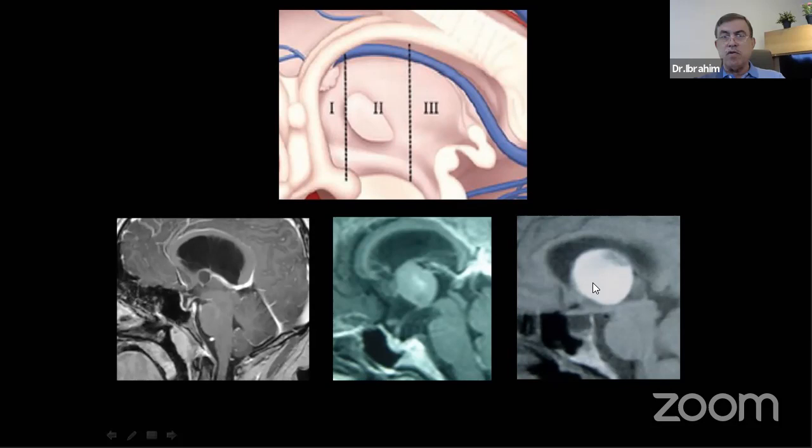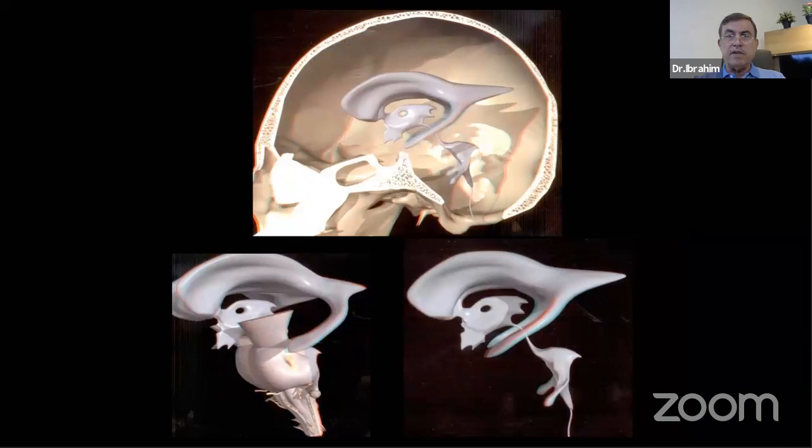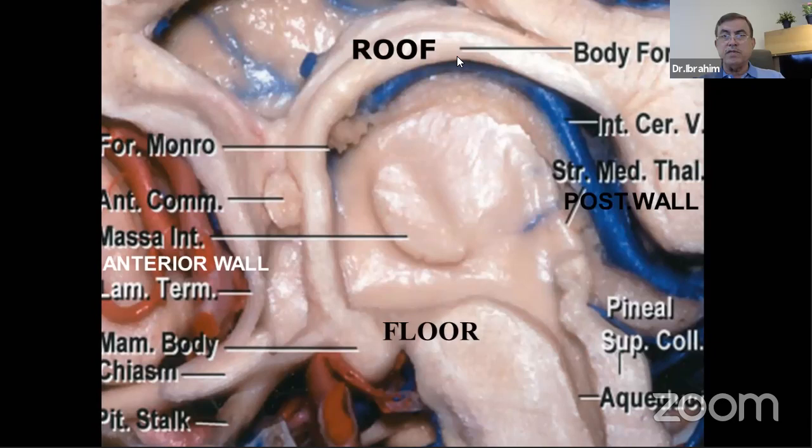So we have to understand the third ventricle if we want to operate on these patients. And this is a 3D of where the third ventricle is in relation to the other structures. If we take the roof of the third ventricle, which is our concern, and this is the foramen of Monro, the choroid plexus, underneath the body of the fornix, you have the two internal cerebral veins and the tela choroidea and so on. So we need to know this by heart. We need to know the detailed anatomy of that part.